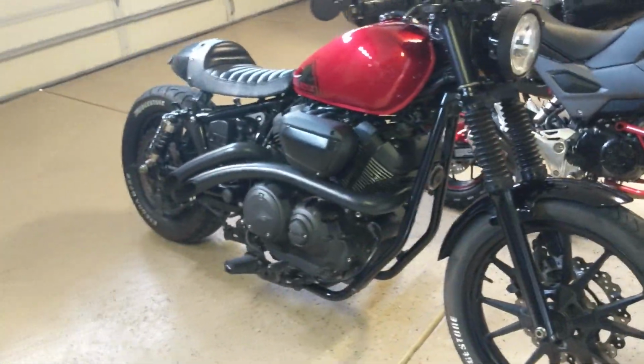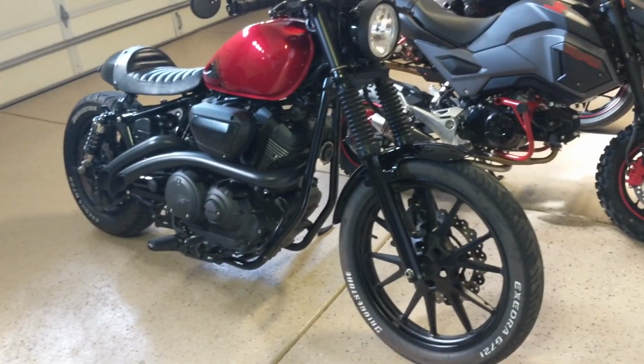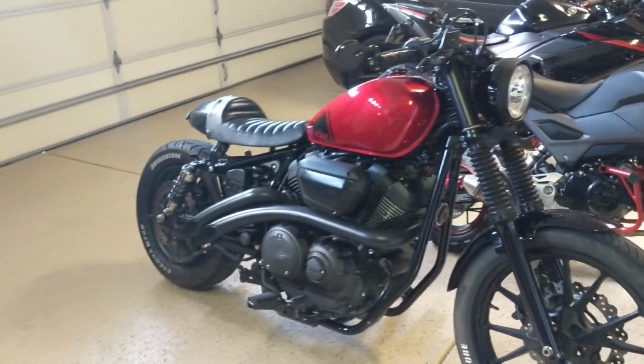So yeah, that's the Bolt. Nothing's really changed on the Bolt. I love the Bolt. I still ride it. I think it has 6,500 miles on it now.